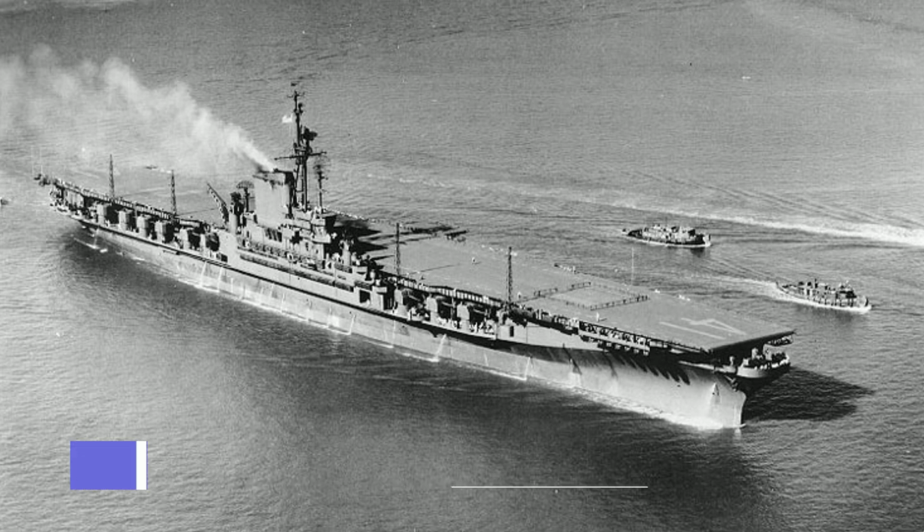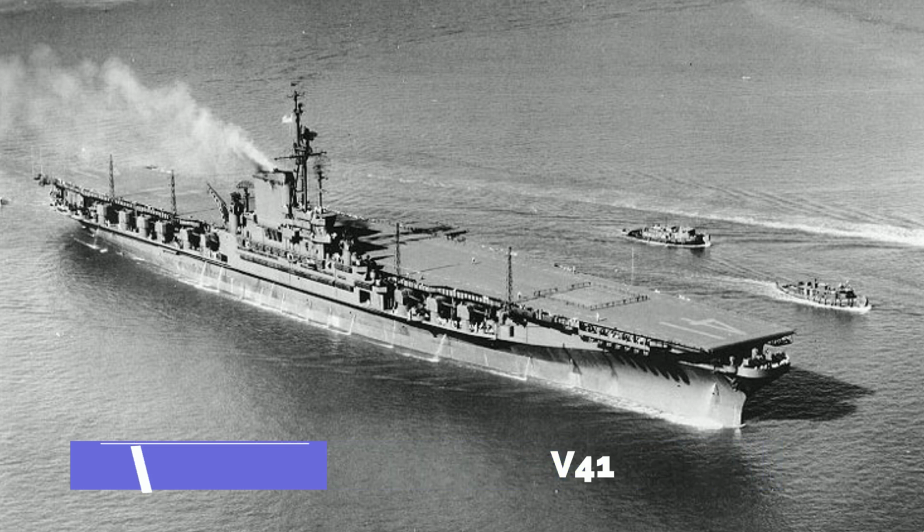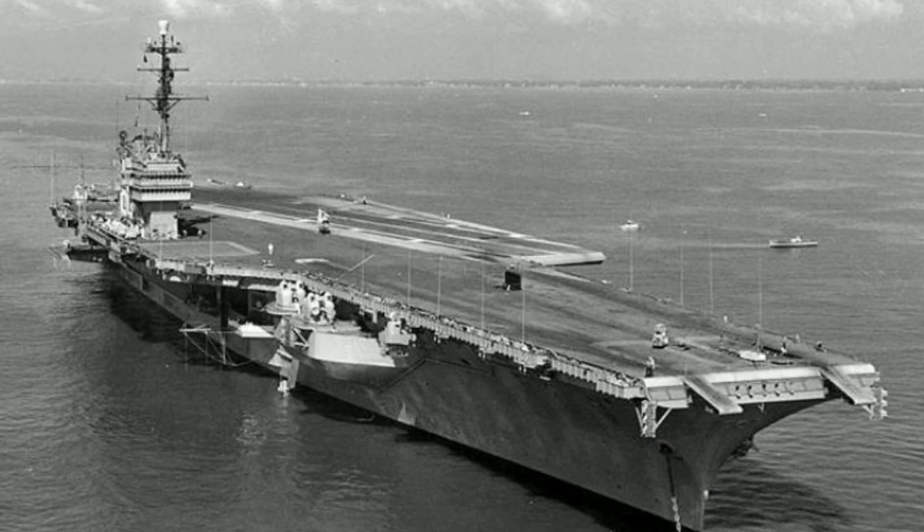Compared to the Midway class that preceded, the Forrestal class were a marked step up in scale. A 25% greater displacement, angled flight deck and a much larger island were the obvious differences. But most importantly, whereas the Midway class carried an air wing of 65 to 75 aircraft, the Forrestal class were designed to carry 80 to 100 aircraft.